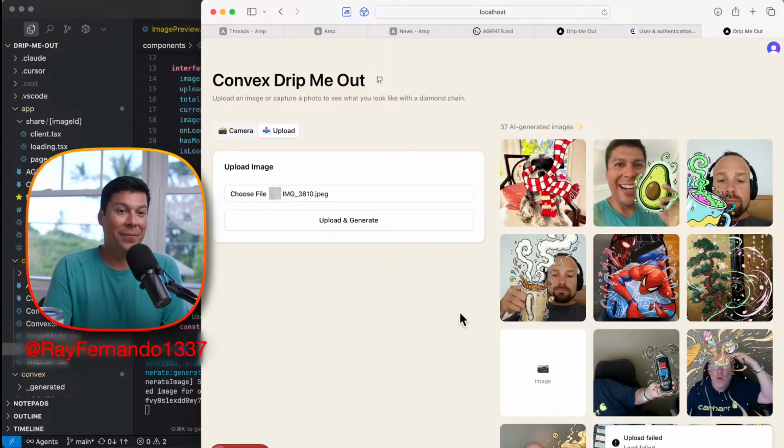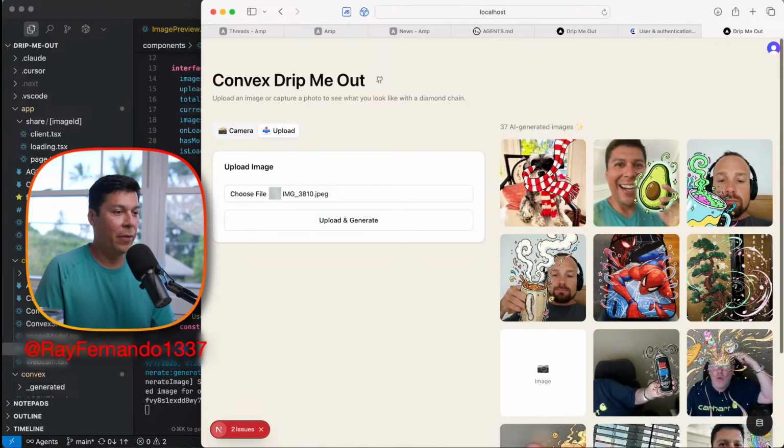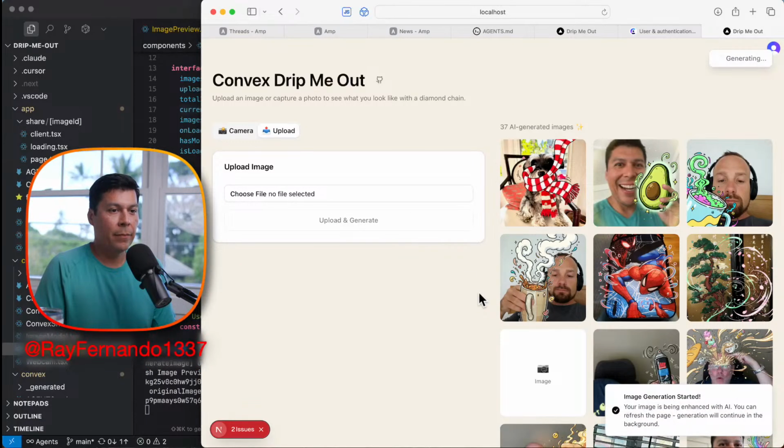This is fun. So now it says upload failed. Interesting. I want to see why the upload failed. Upload and generate. Okay, image generation started. You can press refresh page. Generation will continue in the background. Yeah. Okay, cool. This is generating up here.